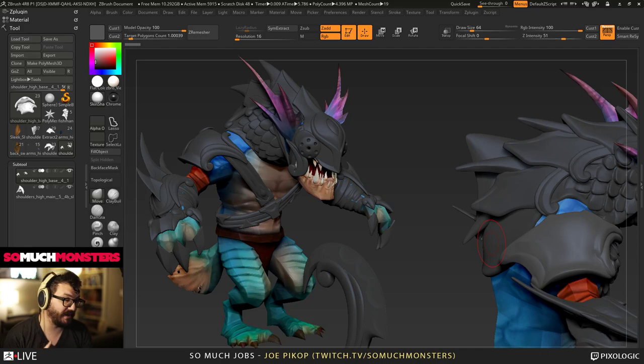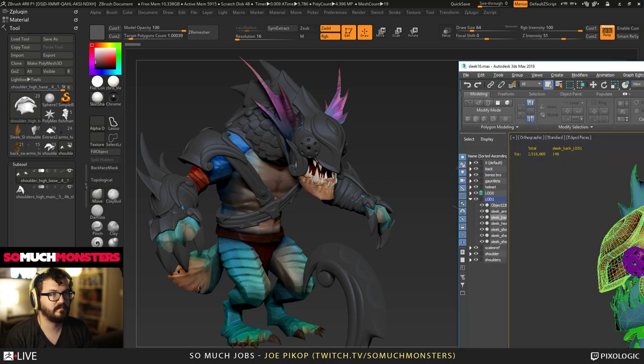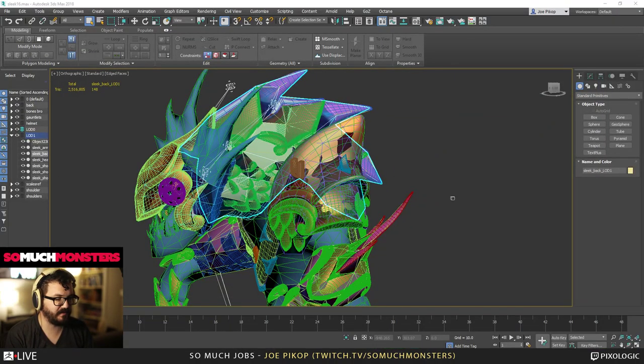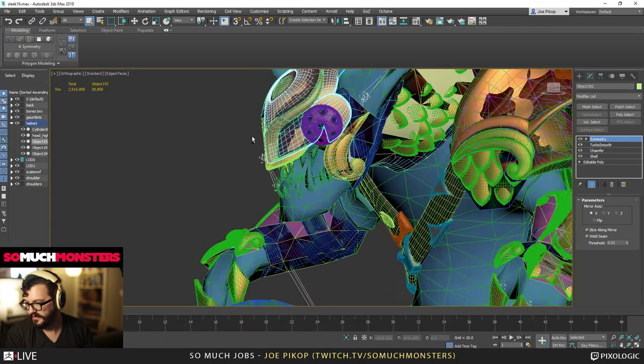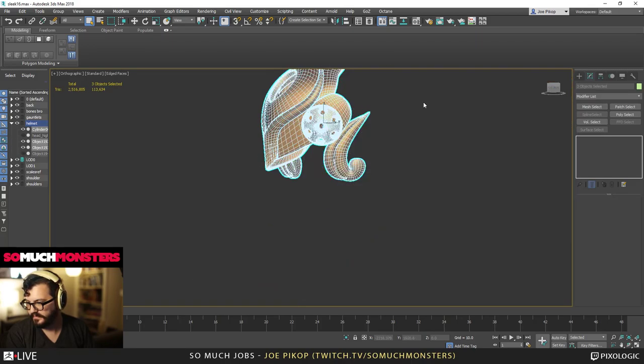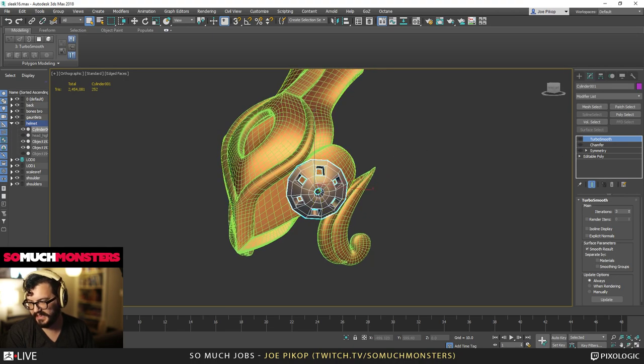Sorry, Max is taking its sweet time opening up. It's not responding. Oh my goodness. There we go. Let me pop open that model. Now, some of these, I remember I collapsed some of the stacks. There's a couple pieces that don't have. Oh, I did actually do a hard surface of that.